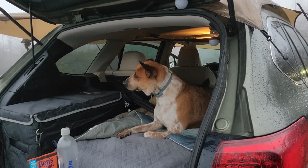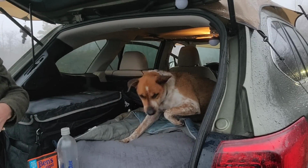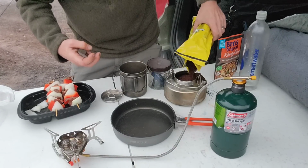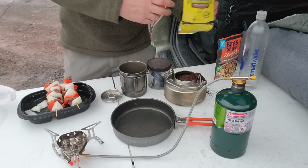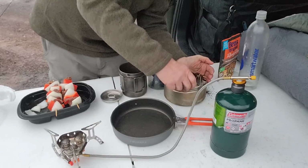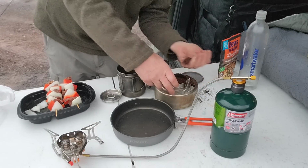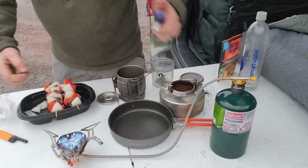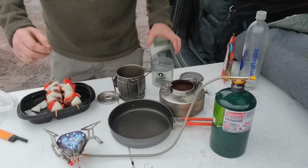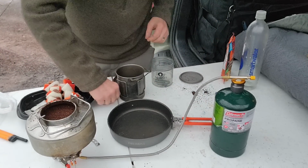All right. So we're going to use this. Yeah, it's coffee, Bailey. It's coffee. You don't like coffee. Cowboy coffee poured in here. All right. So we're going to go ahead and bring that to a boil. We'll go ahead and get that done first. That way we'll start working on our other stuff. Oh, missed the spot. Lighters. So this burner has the wind baffle on it, so we're going to use that one because it's going to help, because it is windy.